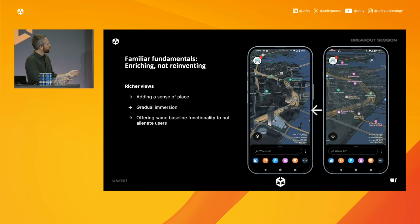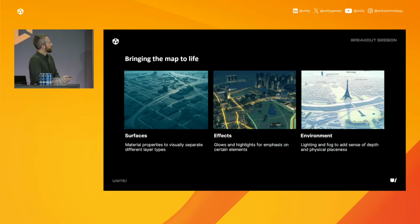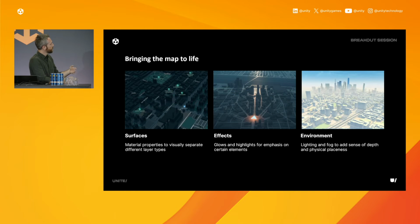But as I mentioned before, we want it to feel familiar. You don't want to force people to immerse themselves in the 3D, so you use all the same functionality as you had before. So this is a driving and navigation app. And what are we doing? So the low-hanging fruit I was mentioning earlier. There are materials that we're leveraging, of course, separating out these different types of map data to say this is a road, this is a park, and so on and so forth. And we give that a more premium look and feel, right?